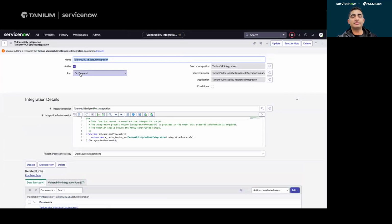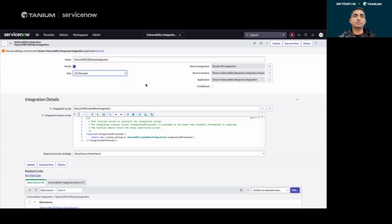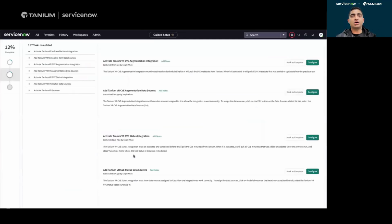Anytime you see on demand, that means data is actually being pumped from Tanium to ServiceNow. Anytime you see daily, that means that the integration is pulling data from Tanium. So just a couple of things there to note down. We have all three integrations set up. What do you do with this?